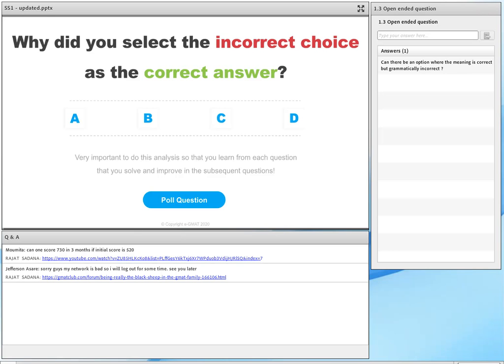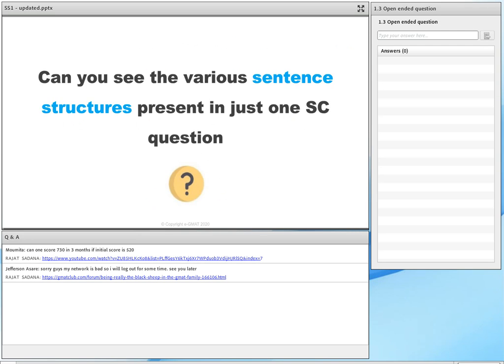The thing that I want to make sure that you understand is the difference between a 60th percentile guy and a 90th percentile guy. It's not so much about the grammatical concepts. It's about how you approach things. And a 90th percentile guy actually approaches things in a different way.